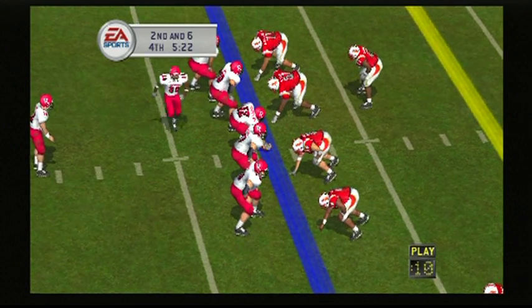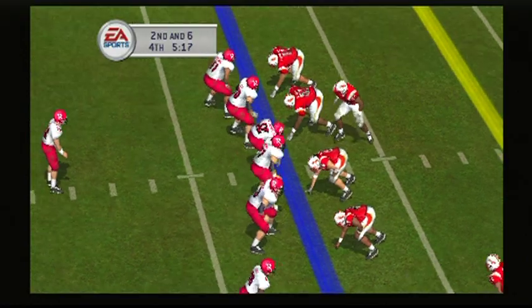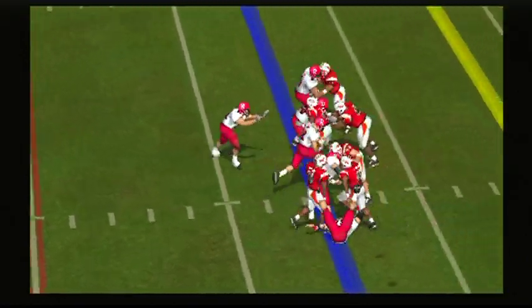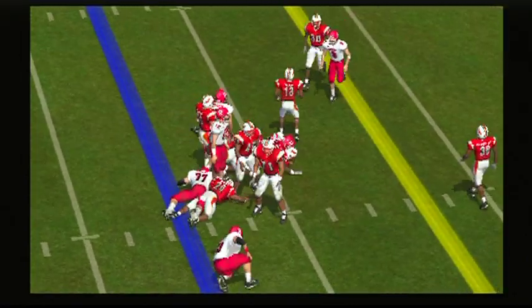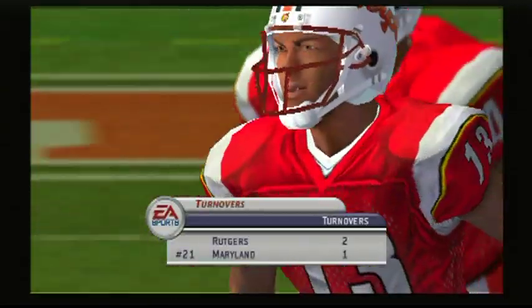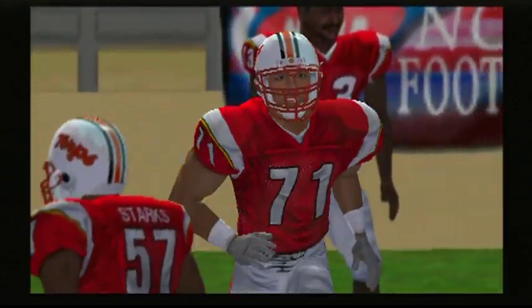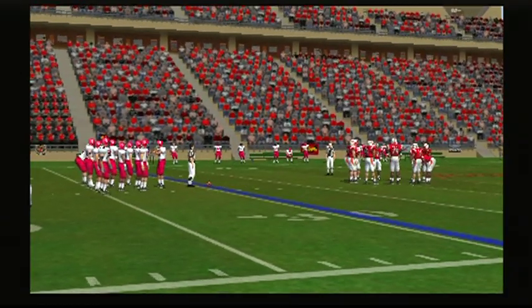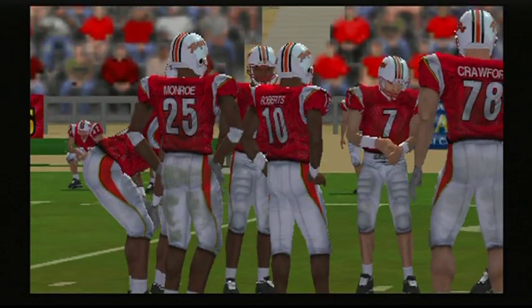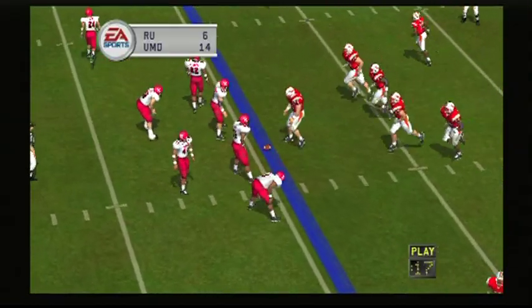Rutgers comes out in the shotgun. With a recovery. Not a good time to fumble the football. And I can assure you, this guy feels horrible about that. He's got to forget about it. Go out there and play hard next time they hit the field. And believe me, this kid wants another chance to redeem himself. He won't fumble again. It's first and 10, ball on the 31-yard line.